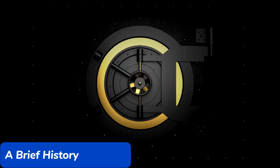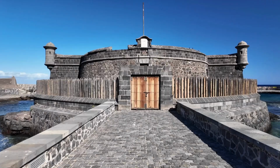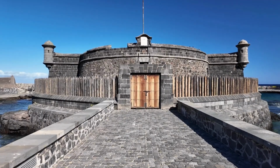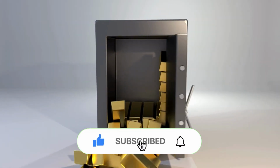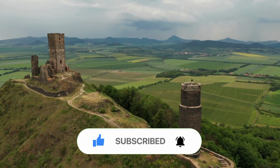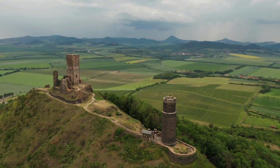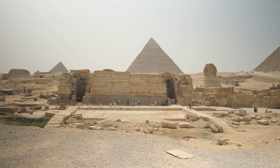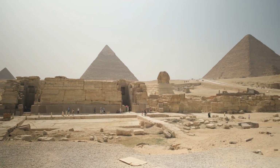A brief history of vaults. Vaults have come a long way since the days of thick castle walls and treasure chests buried underground. Believe it or not, vaults have been around in one form or another for centuries. Back in the day, it was all about thick stone walls and iron-bound doors. Think medieval castles, Egyptian pyramids, and even pirate treasure chests. They were all early forms of vaults.